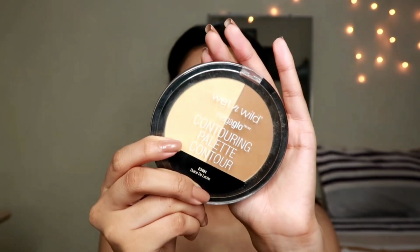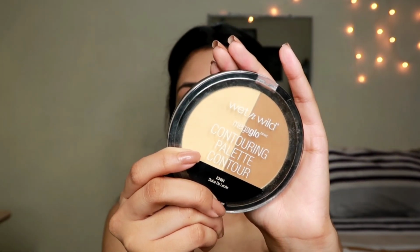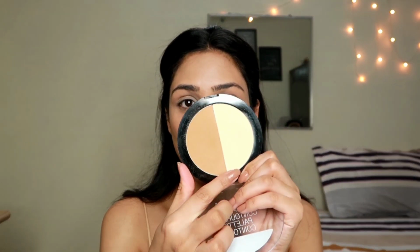Now to set my concealer, I'm taking this Wet n Wild Color Icon contour palette. So this is a really nice palette. I'm gonna take this banana shade from the palette right here, and I'm gonna take this on my beauty blender just like this and set my under eyes, because I don't have any brightening powder. I have the compact powder, but that is not a brightening powder for my skin tone. So I'm just gonna set my under eyes using this powder only, and then I'm gonna set my entire face using the compact powder.